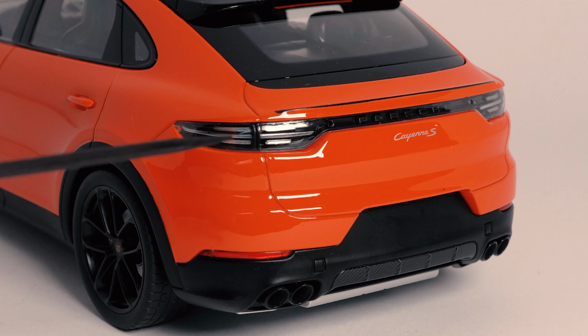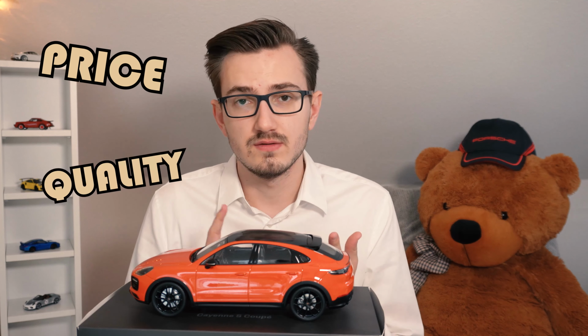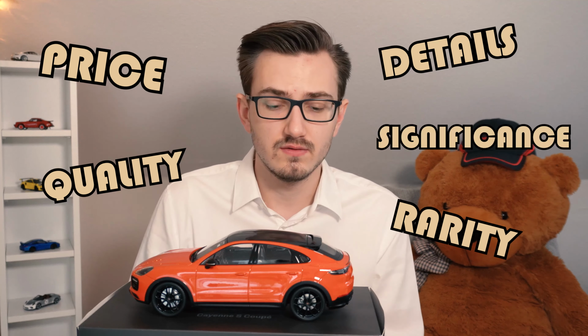These reviews are here to help you decide if a model is any good before you add it to your collection. In general, with these reviews, I am going to give you some general information about the car. I'm giving you my opinion about the car, discussing this a bit. Then I'm taking my macro lens out and we will get up close and personal with the model. I show you all the details. And in the end, I'm doing a quick sum up with some scores for price, quality, details, rarity and significance. Then you can compare to all the other reviews I've done so far and compare the scores.